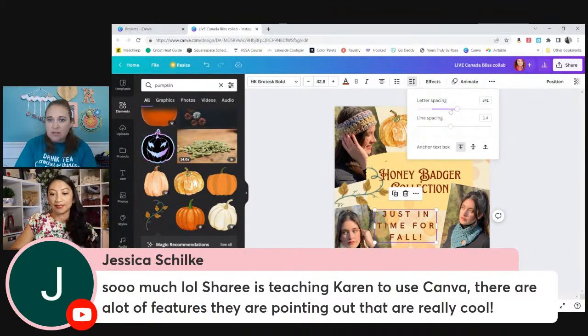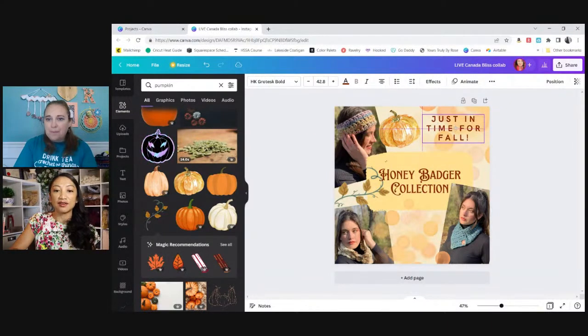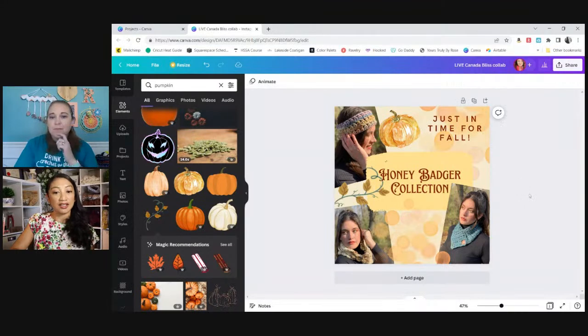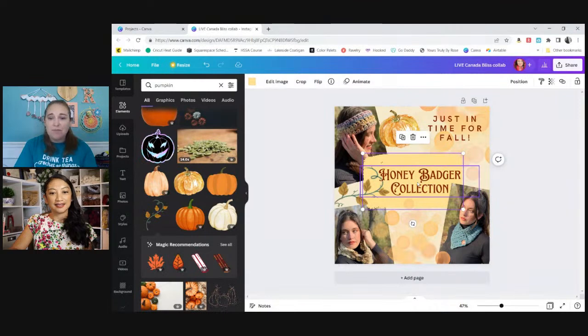Just while you're saying this, so much LOL, Sharree is teaching Karen to use Canva. There are a lot of features you're pointing out that are really cool. Oh yes, I learned how to shadow my photos here. Oh yeah, line spacing. So you can adjust your line spacing too. That's nice to make it a little bit easier to read, because sometimes if you have curly fonts it might be harder. But I really like that Honey Badger collection. That's the Harry Potter font, you say? Nope, it isn't. It's one of the fonts from Canva.